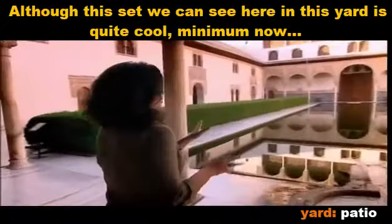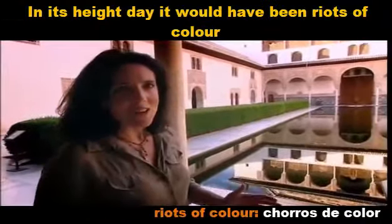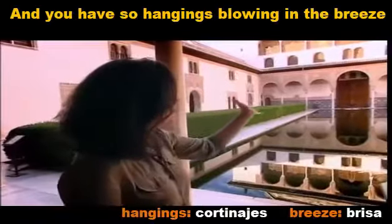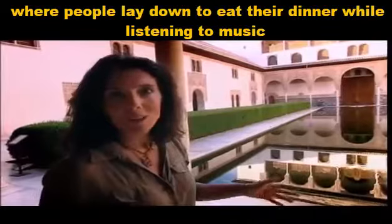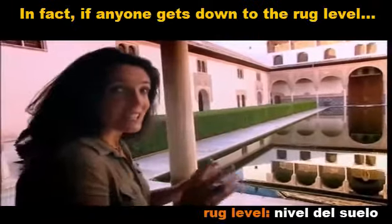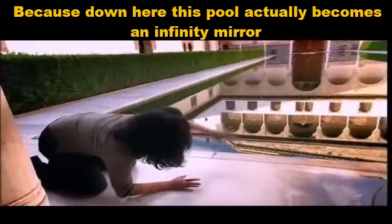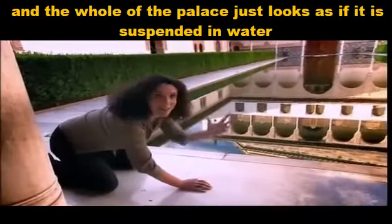Although the aesthetic of this courtyard is quite cool and minimal now, in its heyday, it would have been a riot of colour. Granada was very famous for producing silks, and you'd have had silk hangings billowing in the breeze, and silk cushions and silk rugs where people laid out to eat their dinner and to listen to music. And in fact, it's only when you get down to rug level that you appreciate one of the bits of magic of the place, because from down here, this pool acts like a kind of infinity mirror, and the whole of the palace just looks as if it's suspended in water.